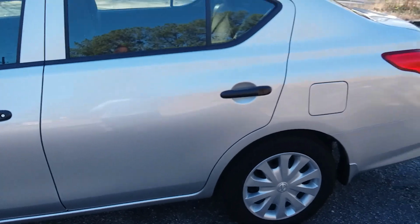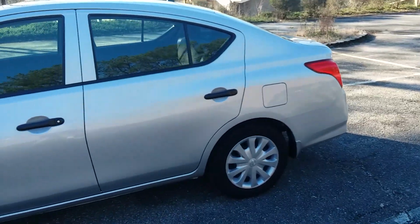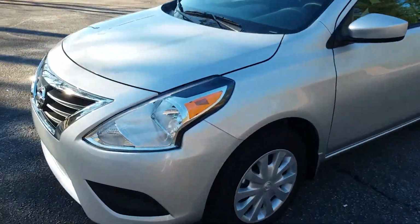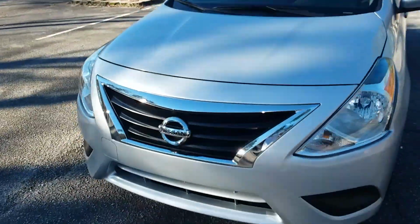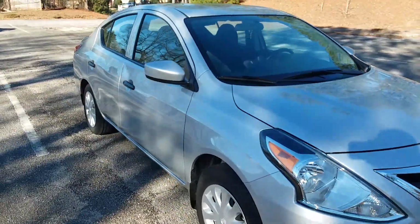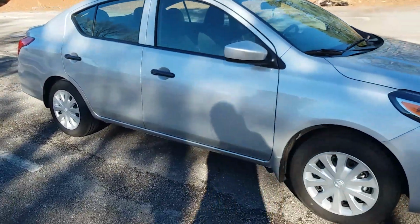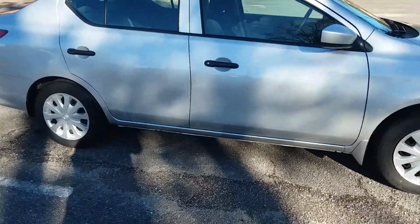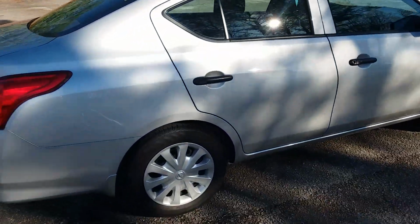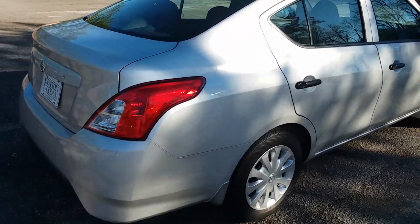Okay. Well, that's a look at the 2019 Nissan Versa with the 5-speed manual, 4-cylinder. It's a great little car. It's a great price. Even if I hadn't have put $5,000 down, my payments probably wouldn't have been but $250 a month.